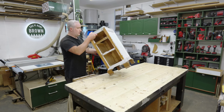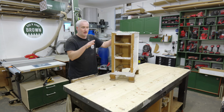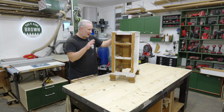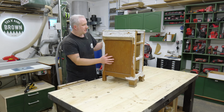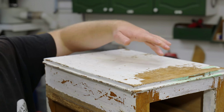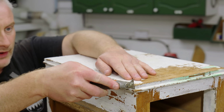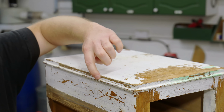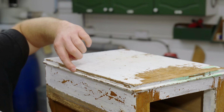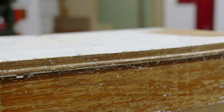Right, so onto the drawer carcass, and the first thing I want to do is just ascertain what here is solid wood and what is veneer. I've got a feeling these panels on the side are going to be veneer, but I'm hoping the top is solid wood. I can see that the grain is running in this direction, so if I scrape the paint away from this area here, I would hope to see end grain. It looks like that is end grain.